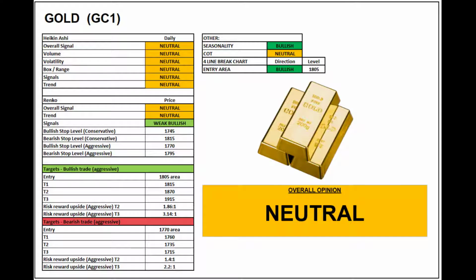Looking at the Heikin Ashi Renko, little change from our look at last week's analysis. Seasonality is bullish into 2022. Commitment of traders is neutral, and we'll wait and see what happens on Friday, see if those numbers change. Full line break entry area stays the same around 1805.